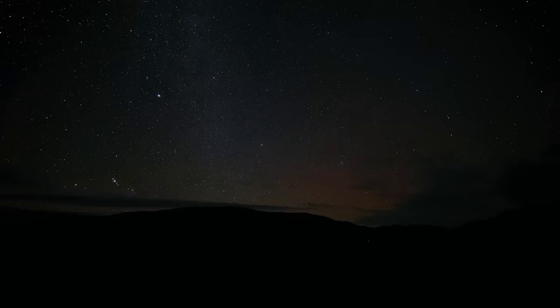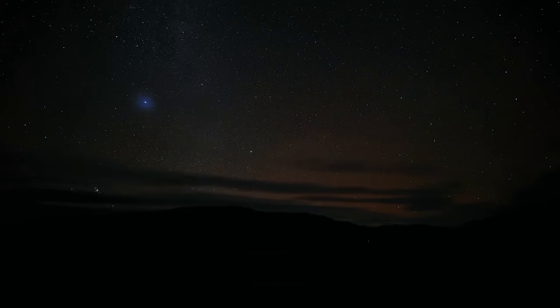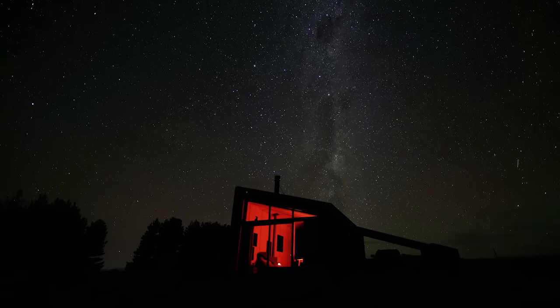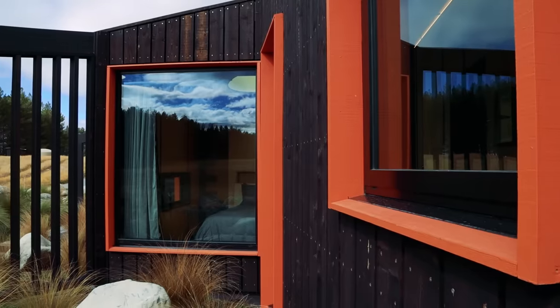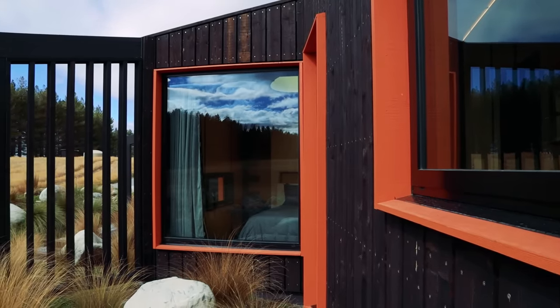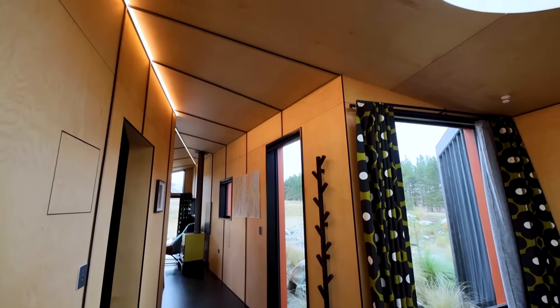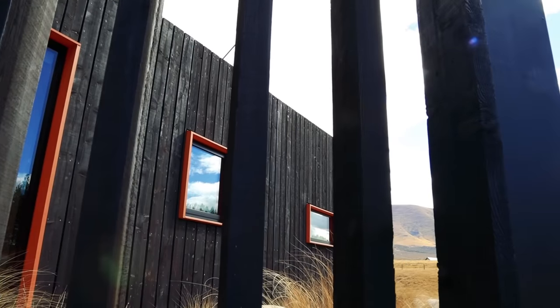Here in the Mackenzie Basin, you know, we've got the world's largest night sky reserve, so you've got to recognise that and incorporate it into your home design. If you didn't do that, you wouldn't be doing the place justice. From its brilliant construction, unique shapes, quality material choices, and clever design features, this home is truly an amazing achievement.